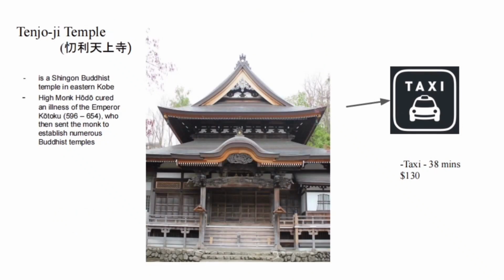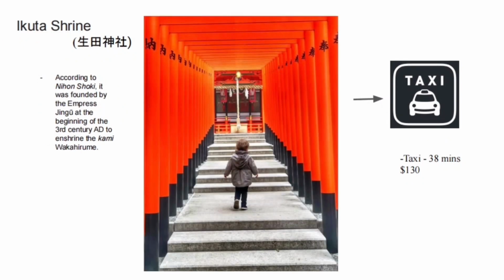Then we will take a taxi for 36 minutes to visit the Tenjoji Temple. It is a Shinto Buddhist temple in eastern Kobe. Apart from natural scenery, we can also admire the cannon, whose richly colored appearance can be so impressive. Then we will take a taxi for 38 minutes to Ikuta Shrine. It is one of the oldest Shinto shrines in the country that was founded sometime in the 3rd century AD.